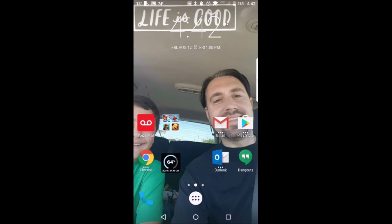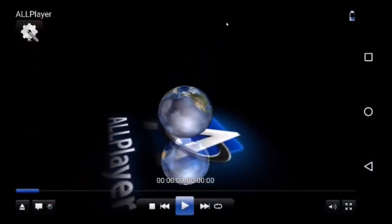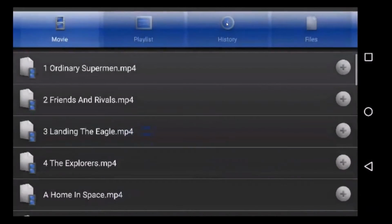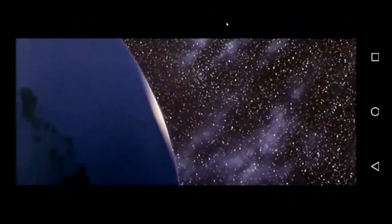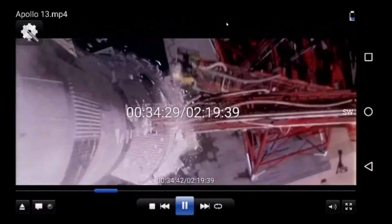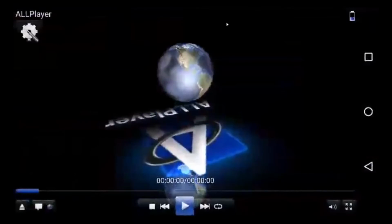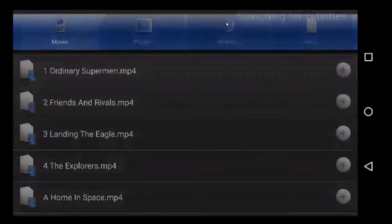case like I do. Since we're talking about the screen right now, I'm going to show you the decent picture you can get. I'm going to use All Player here to play a quick video or two. Sorry, there's no sound, but you can see the screen quality of Apollo 13. Oops, sorry. As well as older video of when we left Earth, the NASA missions.